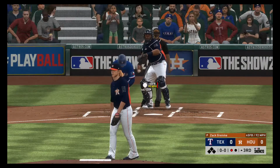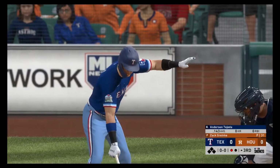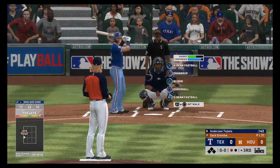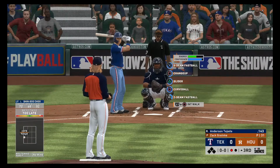You don't have to give in, but you can't be too cute either. Now a swing and a miss as he picks up another one. Make it 4 strikeouts already, and there's your first out. Batting eighth, the shortstop, Anderson Tejeda.